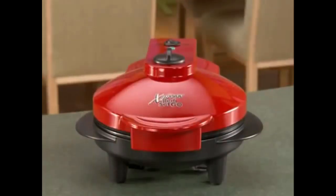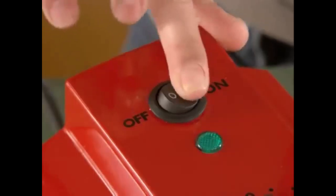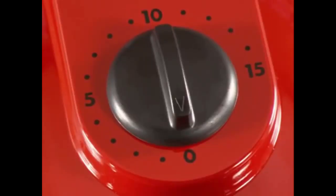Okay. Using the Express is so simple. Just turn it on. The Express lets you know when you're ready to eat.